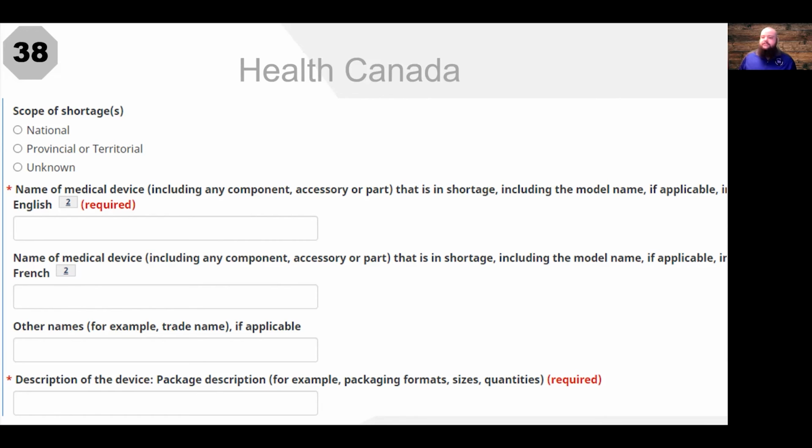Some of the information collected is very similar to the same information the FDA requires for 506J reports. Health Canada wants to know the scope of the shortage. Is it a national issue or is it restricted to just a particular province or territory? But one of the differences is, unlike the FDA that works primarily in English, Canada requires a lot of their information to be submitted both in English and in French.